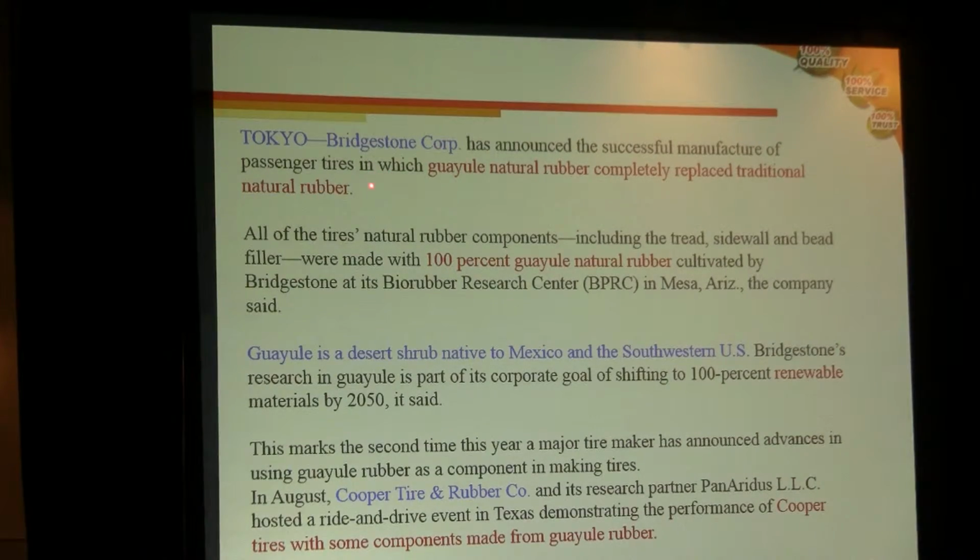Okay, Bridgestone. Okay, they have already used this new source of natural rubber to make a tire. So they already have a 100% new material. And also Cooper Tire have already made some components. So this commercial product is not too far away.